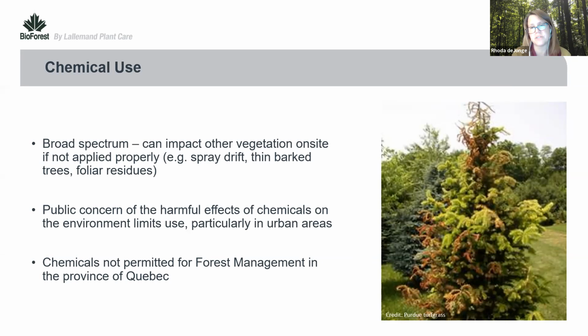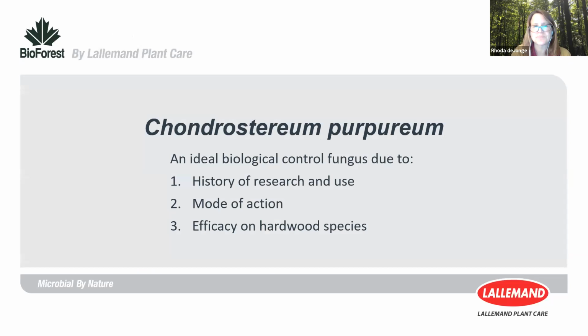And there are concerns about misuse, spray drift. If you accidentally get some of the chemical on a thin barked tree, you can have impacts on it. Foliar residues, again, the leaf litter I'm always concerned about. Those are some of the concerns that folks have about using chemicals.